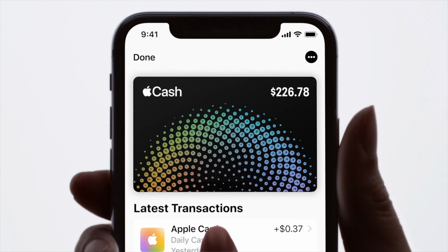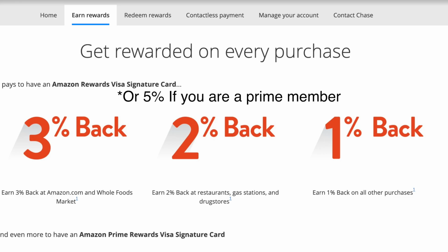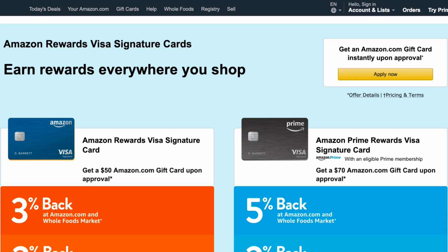Now, a pro about this credit card I wasn't expecting this card to have is there's no foreign transaction fees. So a major competitor to the Apple credit card has to be probably the Amazon card with Chase. They give you the same percentage back, 3% back on any Prime purchase on Amazon, but they will give you an additional $50 gift card when you sign up and get approved. Unfortunately, Apple doesn't give us any sign up bonuses. A free subscription to something like Apple Music would have been really nice.